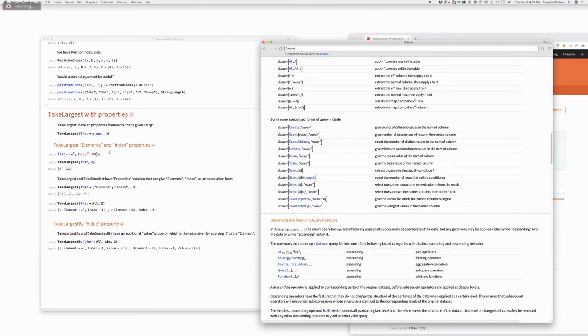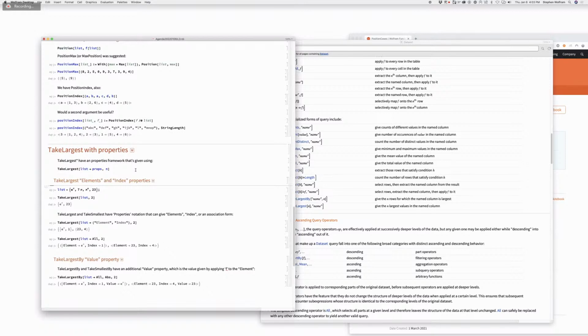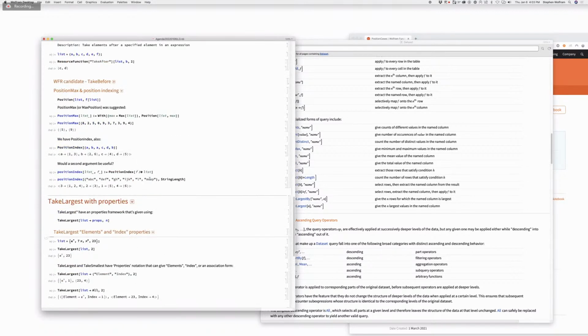Wonder how the term mode got used for the commonest element in something. It's a very weird term.